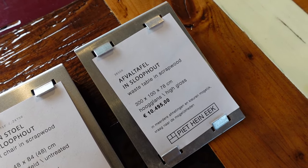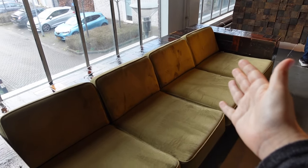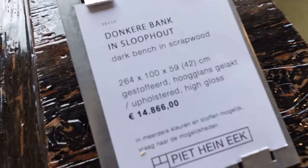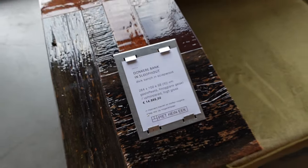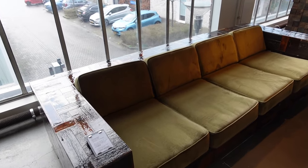Piet Hein Ik's furniture doesn't seem to be very cheap though. Okay, guess how much this couch is worth? The answer is almost 15,000 euros. Personally, I don't think I would ever pay that much for a couch.